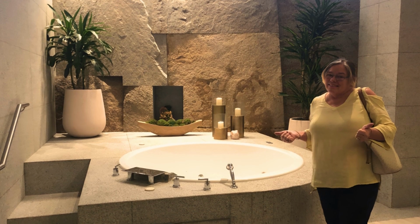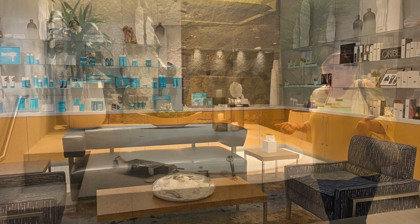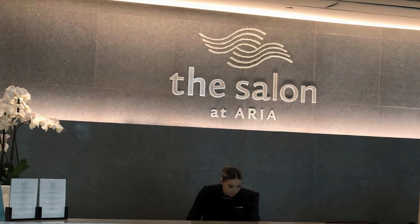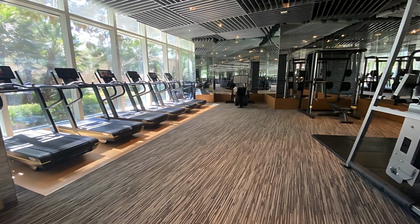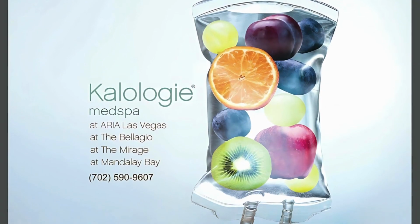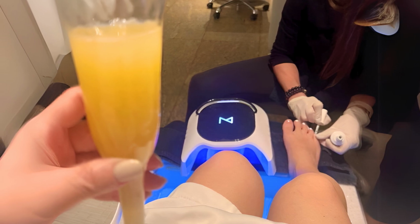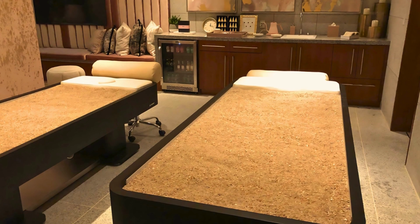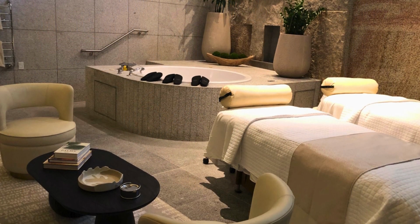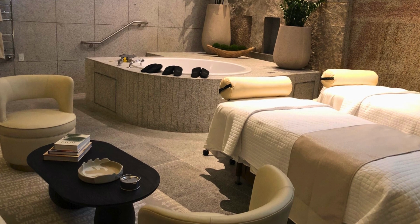The spa at Aria doesn't stop at relaxation. It's a complete wellness destination with a full-service salon and a state-of-the-art fitness room. Whether you're revitalizing with IV therapy or indulging in a signature spa treatment, Aria Spa is a haven for holistic well-being. A must-visit on any Las Vegas adventure.